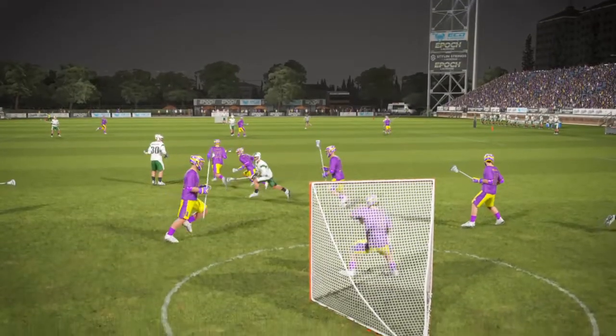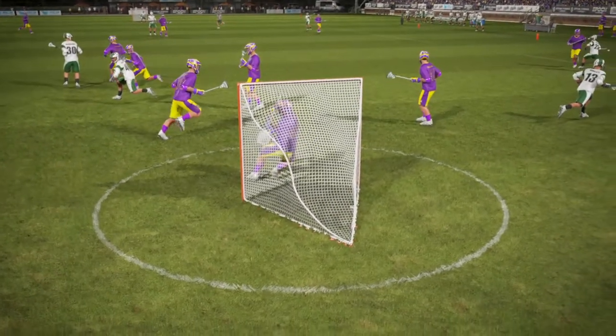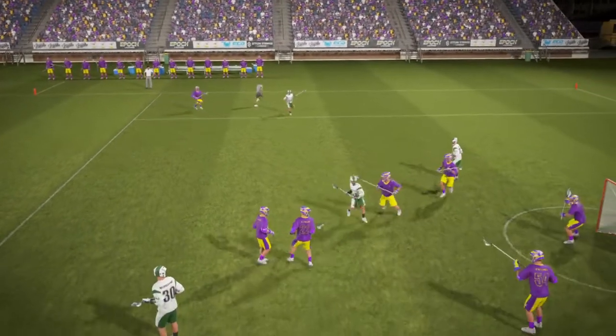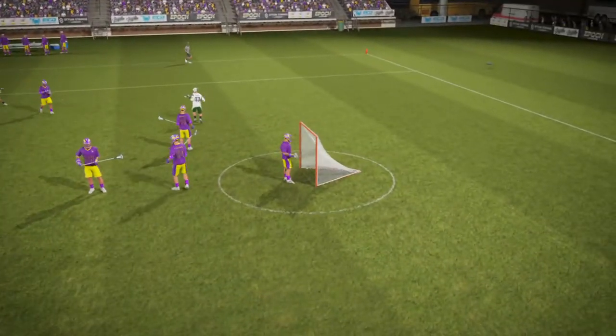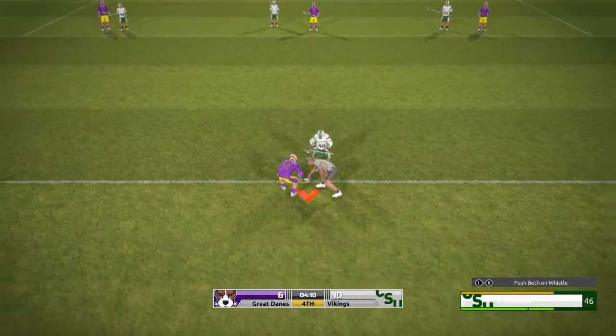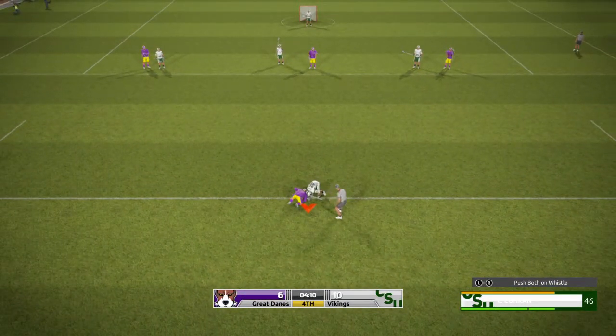I think he was actually running off the field when I passed it to him, but there was nobody over there, so he just brought it down all by himself. See, the defender came over, but it was just a second too late. And he gets the big goal for us to put us up by 4. Just about 4 minutes left.